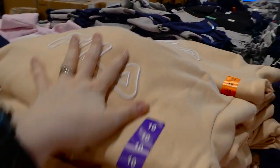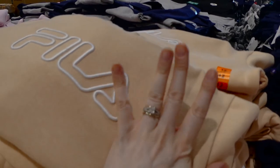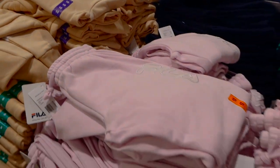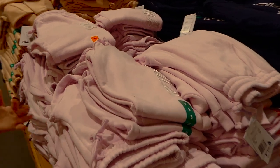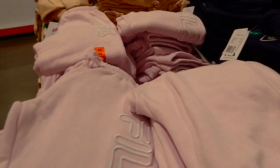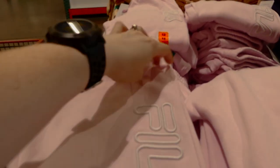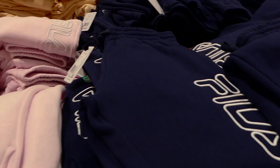They do have this kind of like browny yellow, almost like a foundation color for the girls' hoodies as well. But they have the girls' pants, which are sizes 8 to 14 for $20, are in the pink with the heavy embroidery, and you've got the cuffs on the bottom. So they are kind of like a jogger, and you do have pockets on the side, but not the back. And then the drawstring waist, that's elasticized. And then they've got the navy blue.